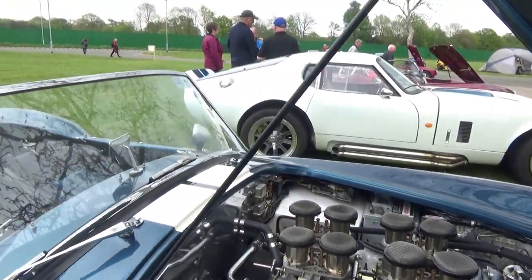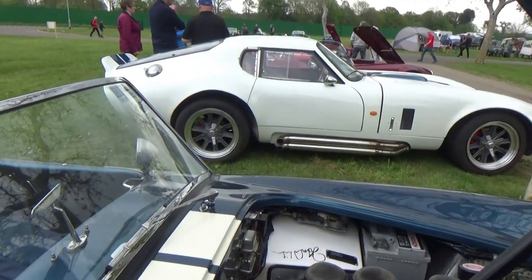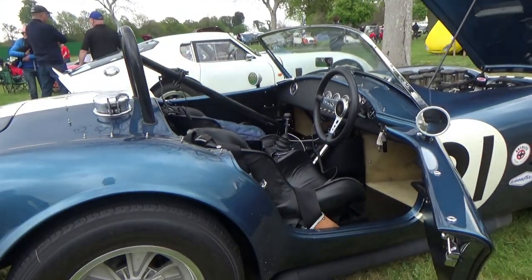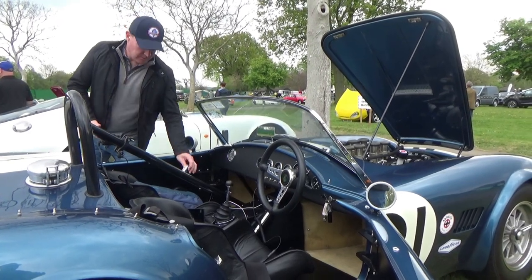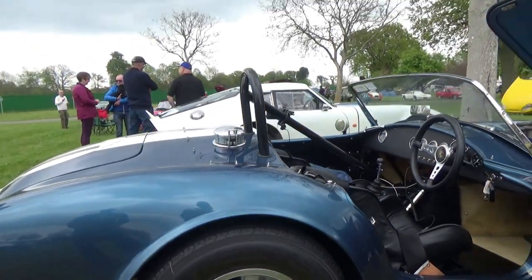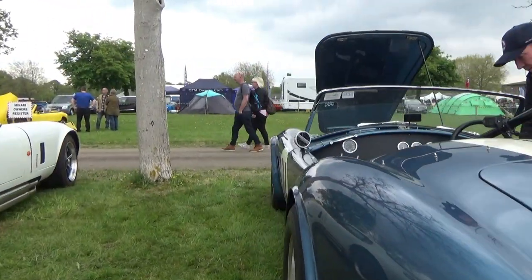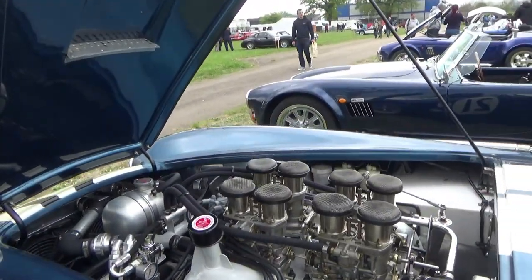Who's the signature by? Sorry? Who's the signature in the corner? That's a guy called Sir John Whitmore. So this is a copy of an original. Yeah. Which is why it's 21, etc. And John Whitmore drove the original at Luton Park in 1965. So it's amazing, his autograph. Which is quite a nice little touch. The original's still there. Because they originally raced these against the 250s.